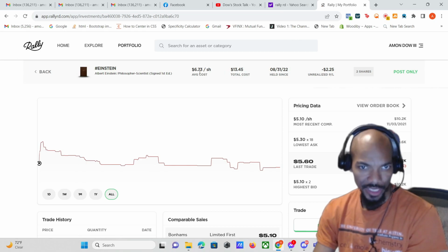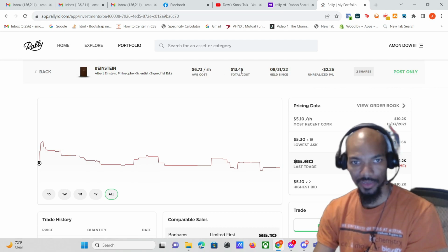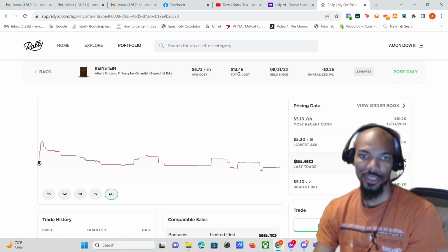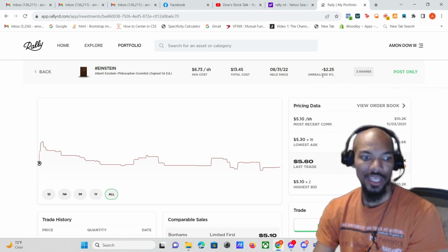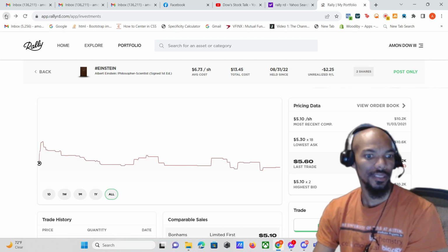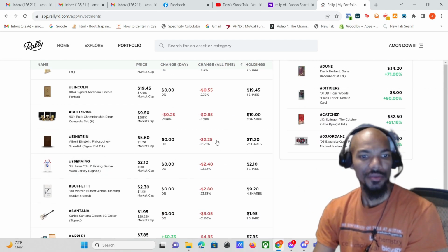As far as the shares, looks like I bought 2 shares. Average cost $6.73. Total cost $13.45. So as far as unrealized gains, right now I'm down $2.25 from the initial investment, down 16%.